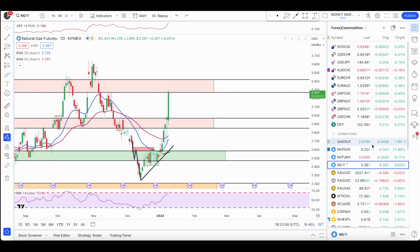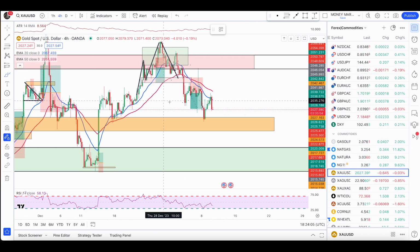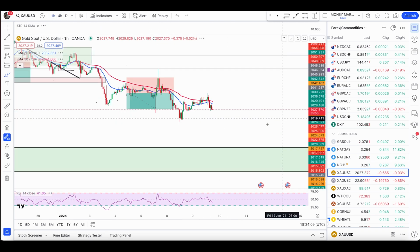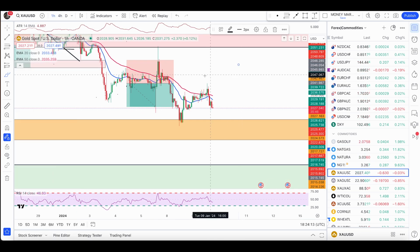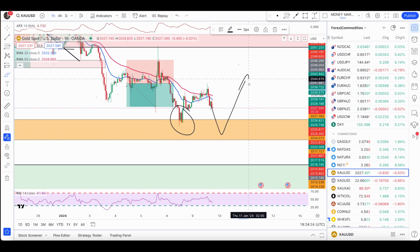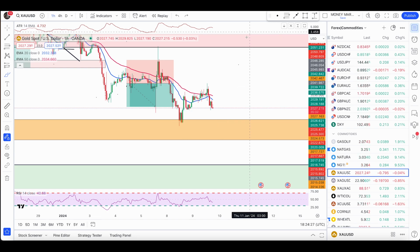Right here on gold, it bounced up from the level of support, a minor support area I mentioned yesterday. If you see on the 1 hour time frame, the rule is if you are trading on the higher time frame, if you have a zone on the higher time frame, we should take our trades on a lower time frame. So if this zone was marked on the 4 hour time frame, then we should look for the engulfers or double bottom on the 1 hour time frame. So that is how we need to take our trades.